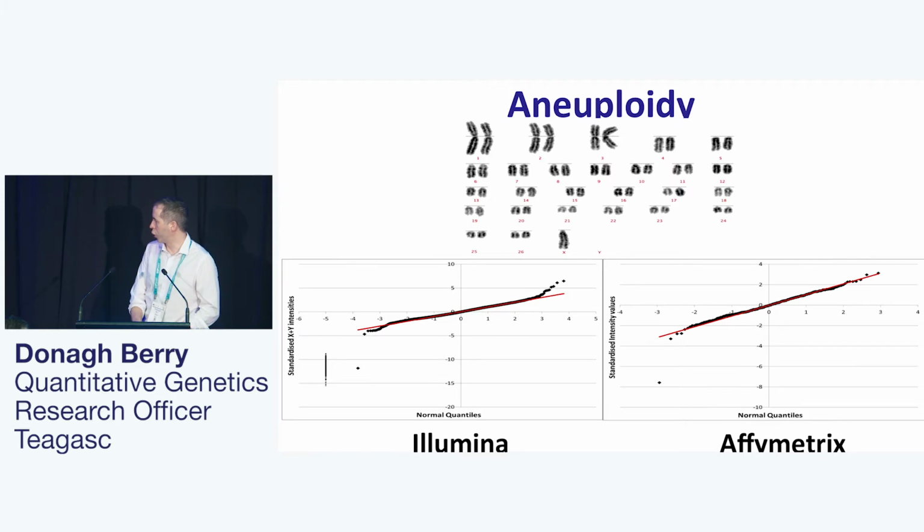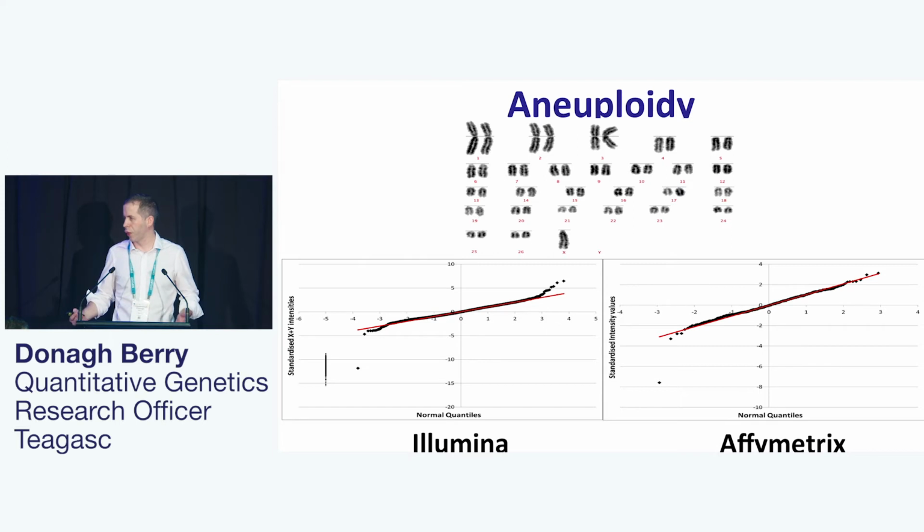This is kind of a pet project of mine, so I said I'd throw in one slide on it, and this is looking at the karyotyping. So looking at the intensity of the alleles to actually get a measure, so we know we do this for copy number variants, but if we look across the entire chromosome and we can see that the allelic intensity is particularly low, then it looks like it's monosomy, you're missing a chromosome, or if it's particularly high, then it could be trisomy.